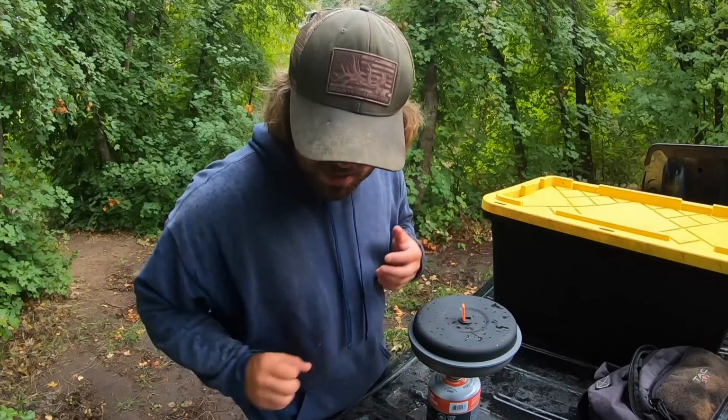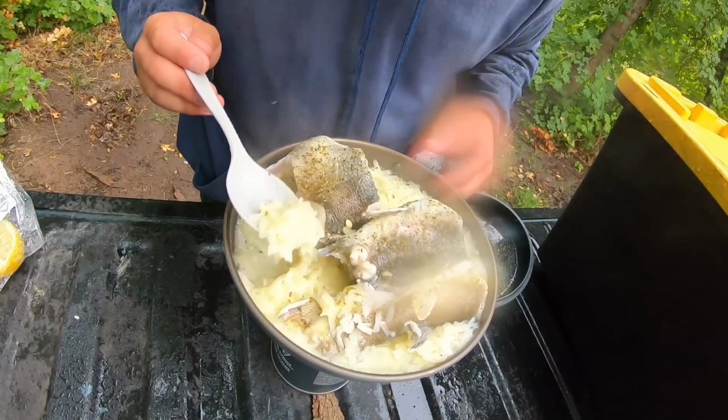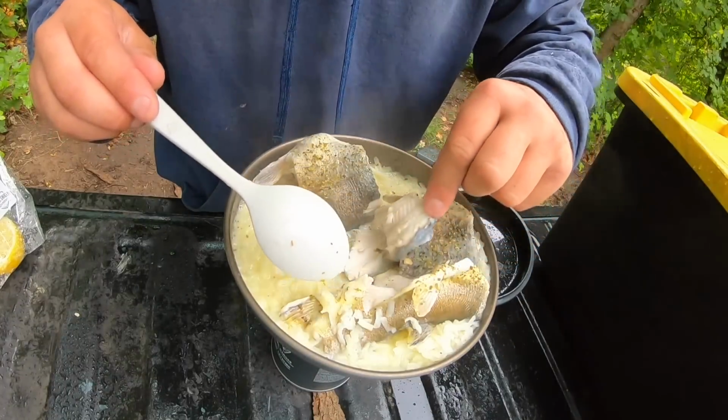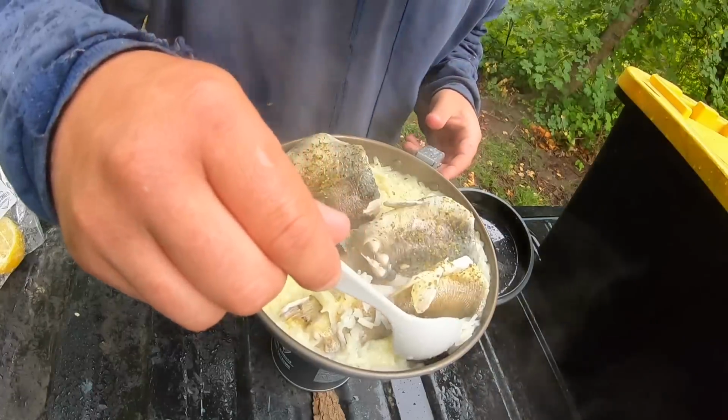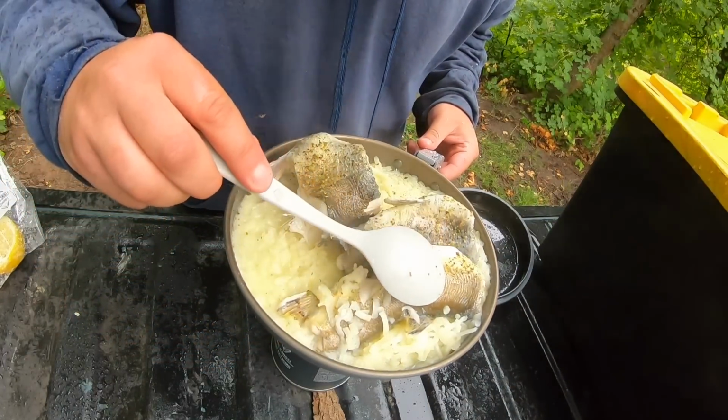Feels nice though. We have a little heat source that smells delicious. I think I might have put too much water in for the hash browns because they're kind of soggy. The meat's peeling away already, so they're pretty much done. I'm gonna give them a little while longer though.